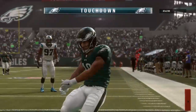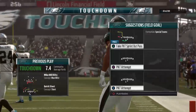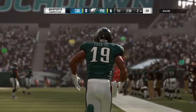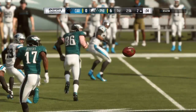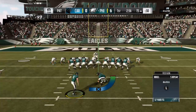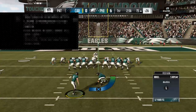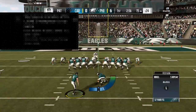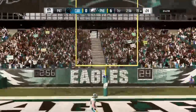Touchdown, Philadelphia. Golden Tate, 58 yards. And the Eagles have taken the early lead. As a fan, is there anything prettier than a well-executed post route? No, it's a thing of beauty, especially when it's done like that for a touchdown. The throw, the catch, and how about the run after to get it to the end zone? Elliott good on the edge.